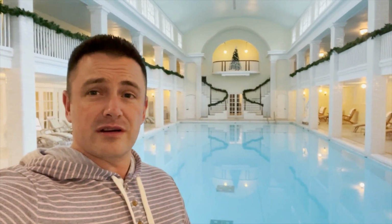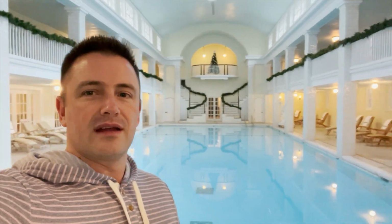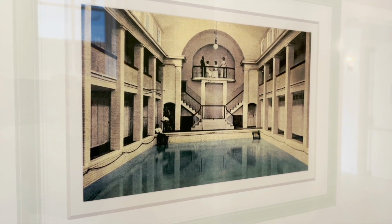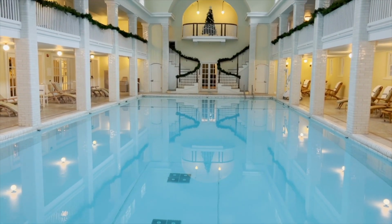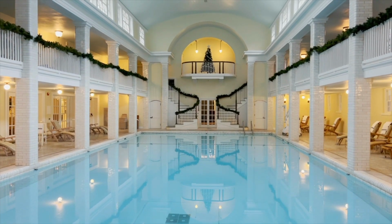Yeah, so this pool right here is probably my favorite feature inside this property. Again, it's from 1905, one of the first indoor pools ever built in the United States. And tomorrow morning, we're gonna go in it. I've been here probably 10 times and I've never actually swam, so I'm looking forward to that, and it'll be Vivi's first time in a swimming pool.